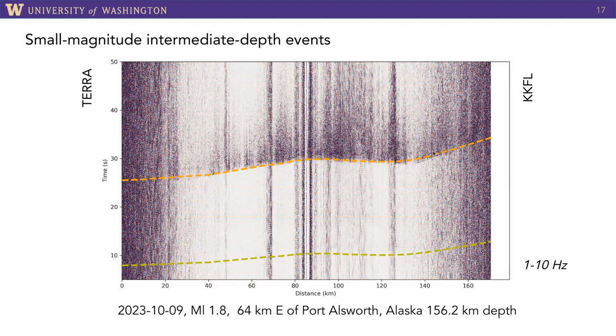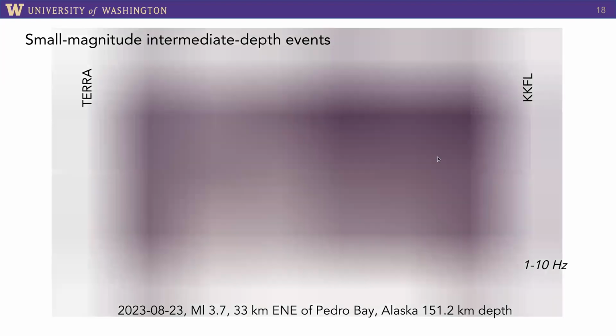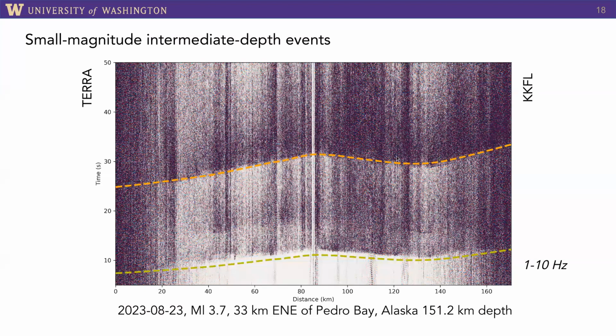And actually, the travel time residual for some of these deep events is much lower than the travel time residual for many of the shallow events, which is interesting. Don't know what to say about that other than that they exist. For the larger deep events where we can see the P wave, here's, for example, a 3.7 in more or less the exact same location as the previous event, which you can tell by comparing the travel time curves.